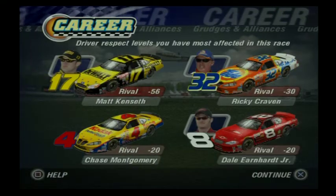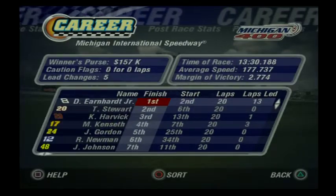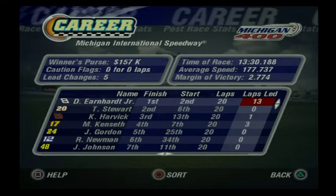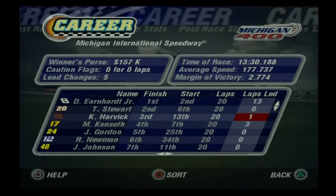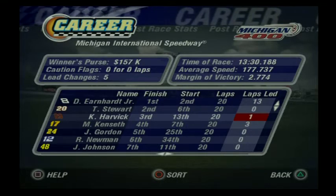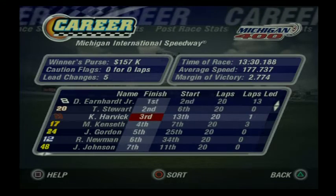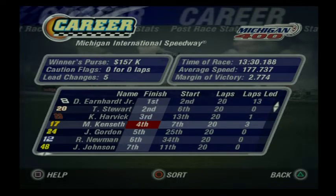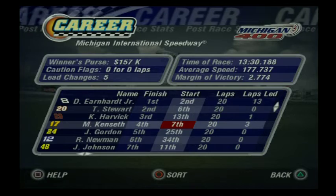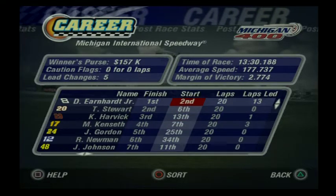Well, that was not the best Michigan race. At least we kind of cooled off the rivalry with Matt Kenseth. But absolutely, Dale Jr. dominates, 13 laps led out of 20. Kevin Harvick with 1 lap led. Like I said, Harvick probably pitted a little bit earlier, got some track position. But the way Michigan works, a 2-mile super speedway, that's why I say you're going to probably win this race based on when you pit rather than your car speed.